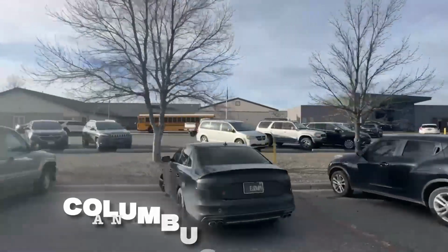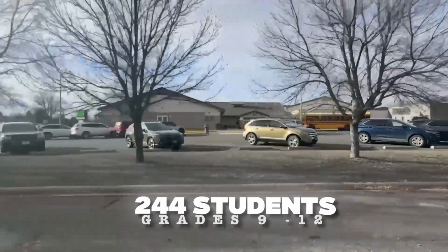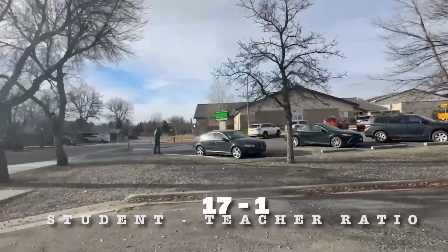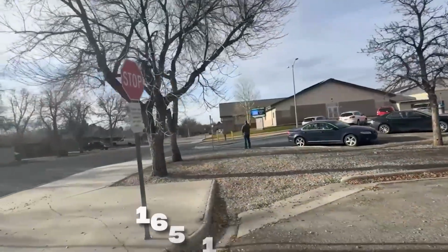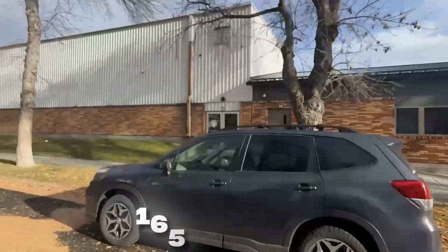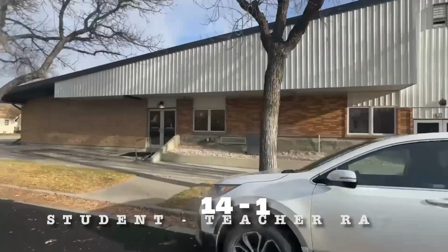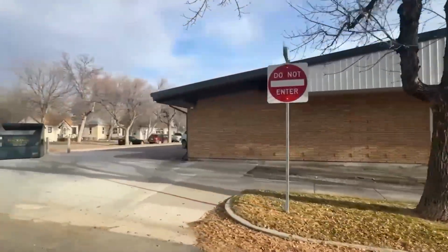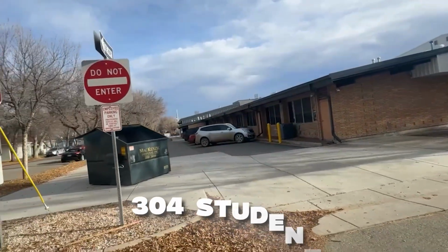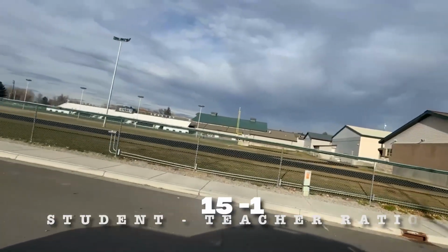The Cougars have 244 students in high school, grades 9 through 12, and a student-teacher ratio of 17:1. And the middle school is comprised of 6th to 8th grade and has an enrollment of 165 students with a student-to-teacher ratio of 14:1. The elementary school has grades pre-kindergarten to 5th grade with a student population of 304 students and a student-teacher ratio of 15:1.